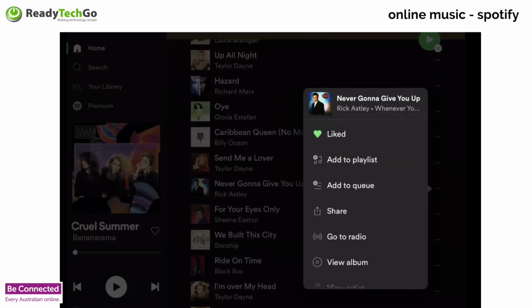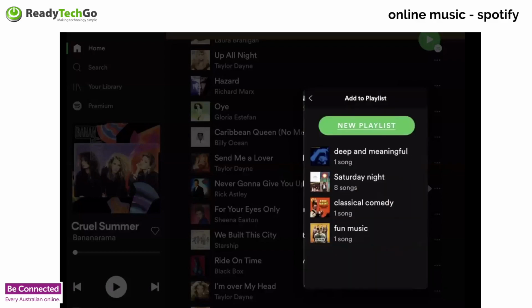But you know what? I'm going to go into the option of a playlist. I want to add Never Gonna Give You Up to a playlist. So I'm going to tap Add to Playlist. Now, what it does, it instantly says, well, guess what? Because you're using the app, I already know that you've created some playlists in the past here. So with those playlists, it can see the ones I've got.